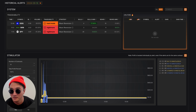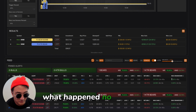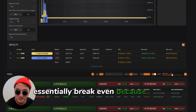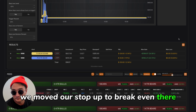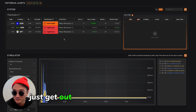That's beautiful. 9/16, let's see what we got. You got nothing. 2 alerts. What happened? No drawdown, they go right up to 20%. And what happens? We stomp out essentially a break even because our trigger's 20. We moved our stop up to break even there. You can take some profit if you want, but in a session like this, just get out and wait for the next one.